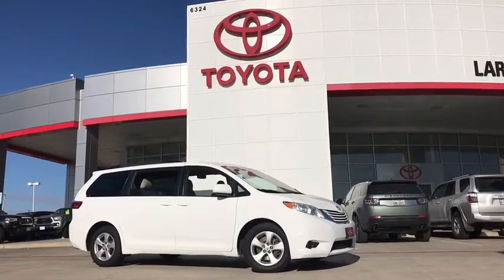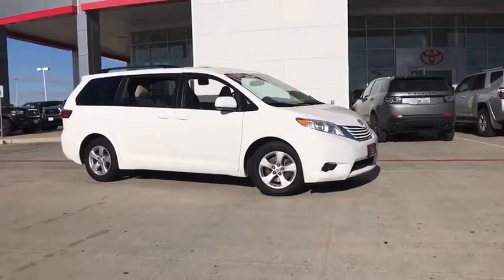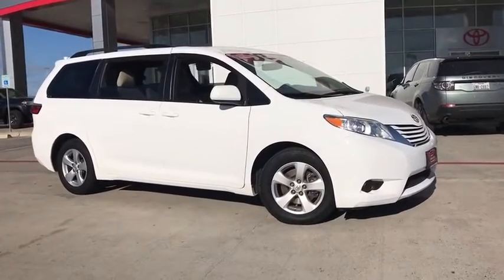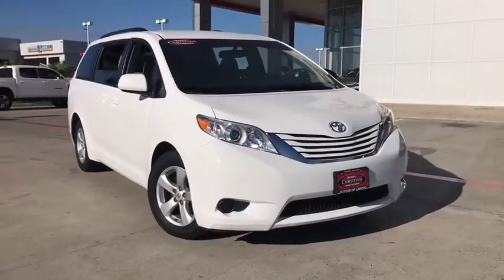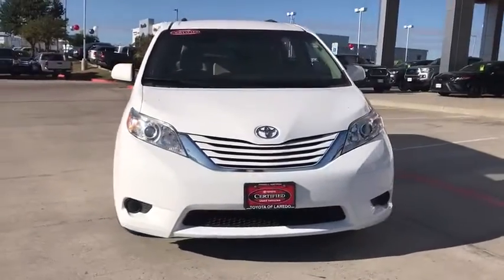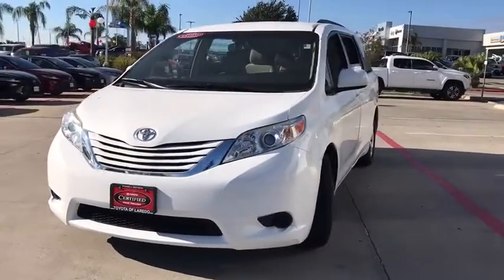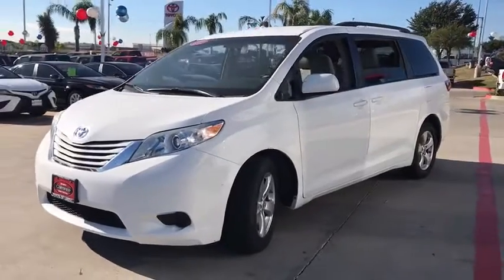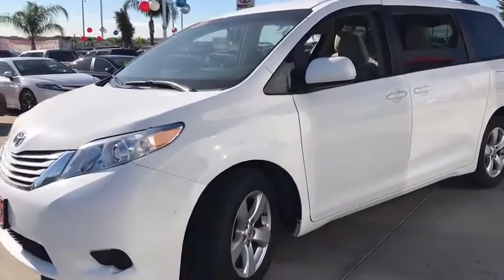Stop by and take a look at the 2016 Toyota Sienna. Sienna offers excellent overall quality and long-term dependability, making it a hassle-free vehicle to drive day in and day out while contributing to peace of mind on long road trips. Add a refined and fuel-efficient V6 engine, a smooth ride, and upscale interior accommodations to the mix, and it's easy to see that Sienna is built with the whole family in mind.